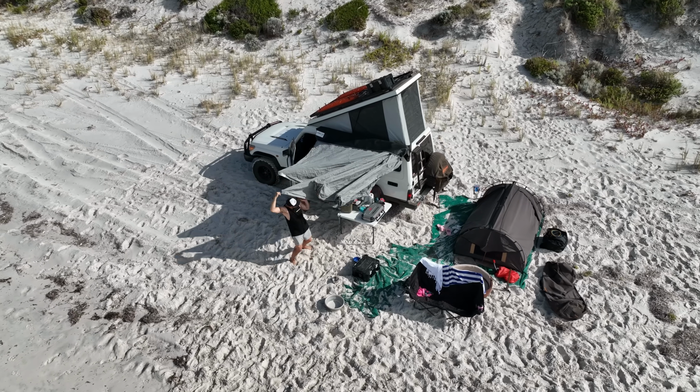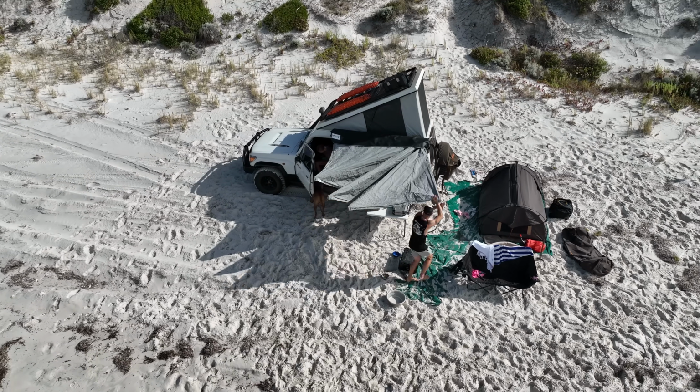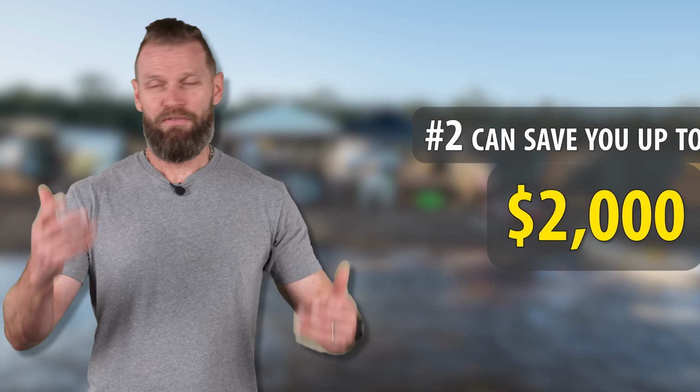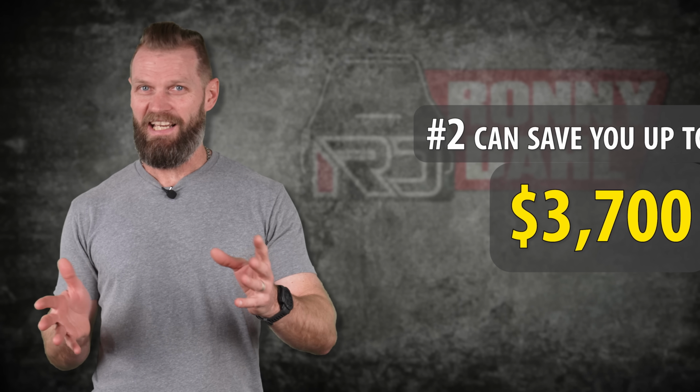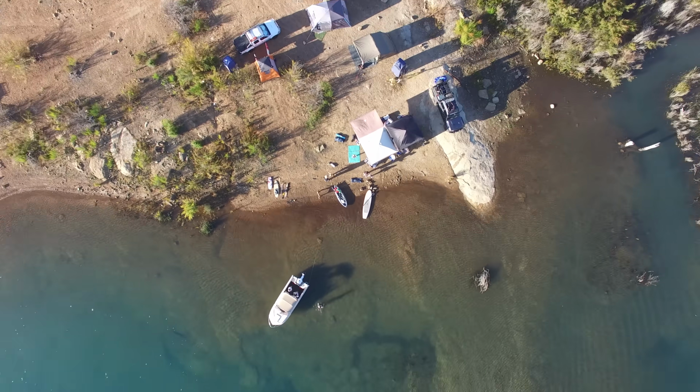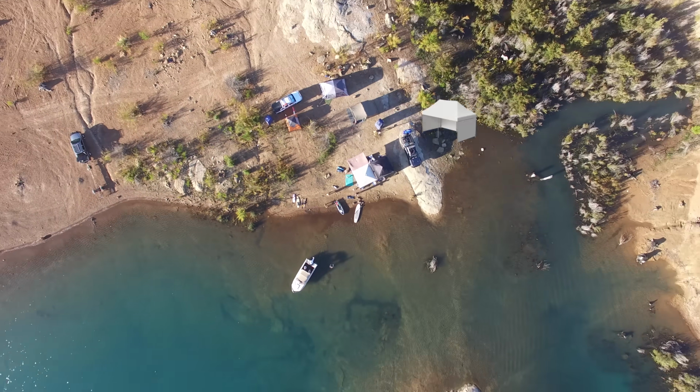Talking about how much you can save by not getting a 270 awning: somewhere between $2,000 and nearly $4,000. I'm not going to compare the Australian made to a cheap awning that's come in with lesser material. I'm going to compare this to the portable gazebo. You will save yourself a ton of money. Get a gazebo. You can get 2 different sizes. You can get a massive one.